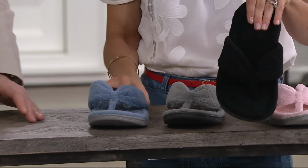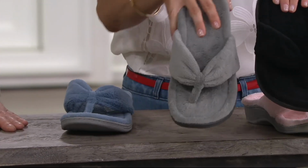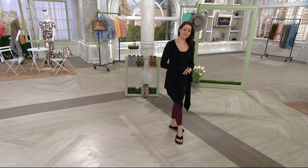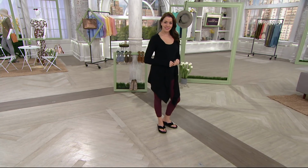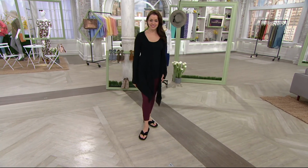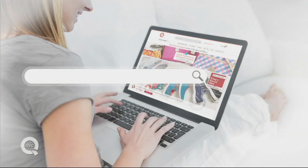All right, here's your black, here's your blue, here's your gray, and here's pink. Free shipping and handling because of the brand, but you also have a 4 easy payment plan attached to that price. Brand new today, and 1,500 orders now placed.